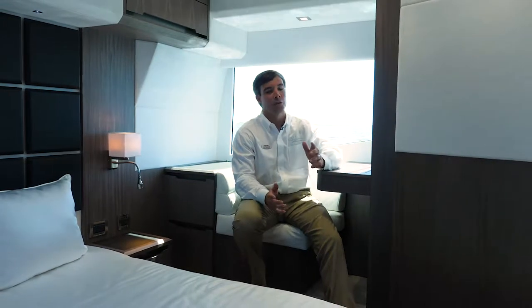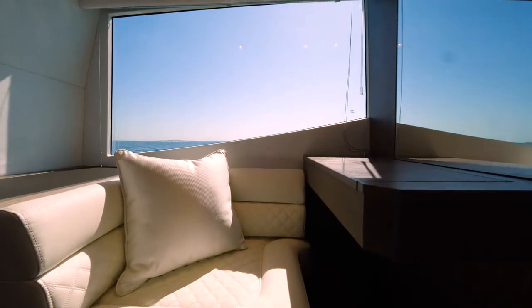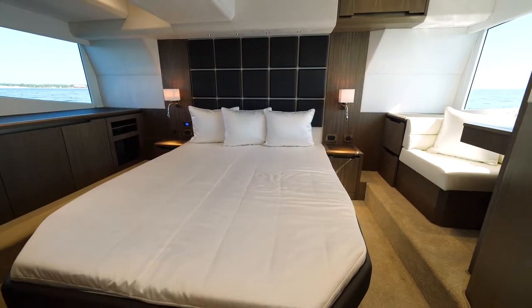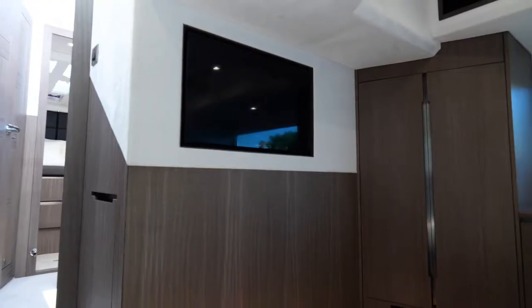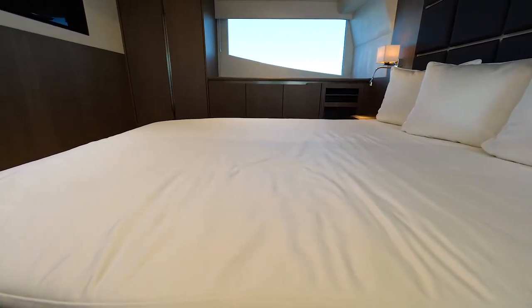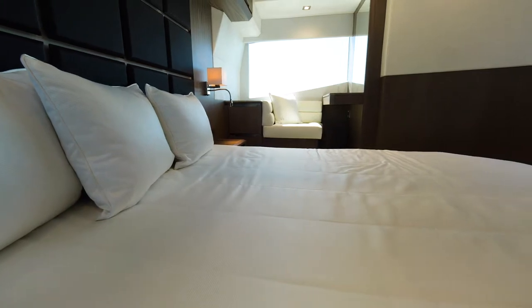So we're in the master stateroom on the 470 Sky. Notice where I'm sitting. Great view, large windows, lots of light, walk around the bed completely in the master. Great storage throughout, large TV. Notice the fit and finish all throughout between the suede, the woodwork, the touches from Galeon.